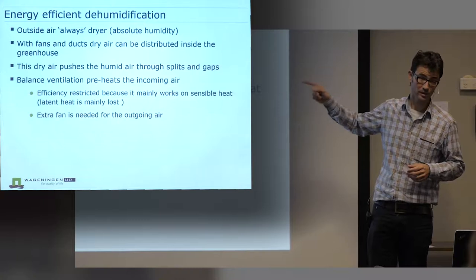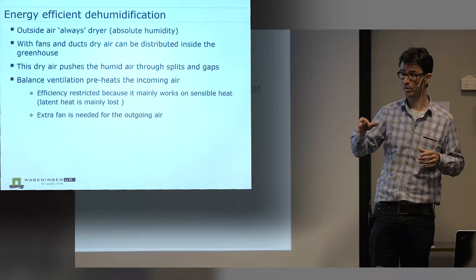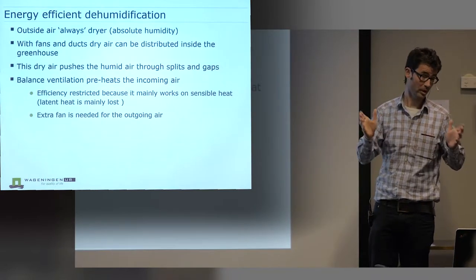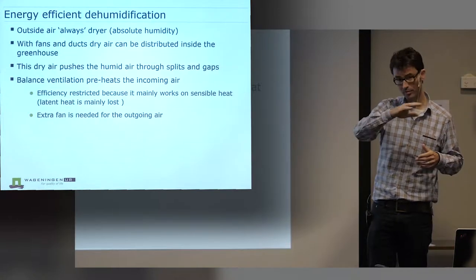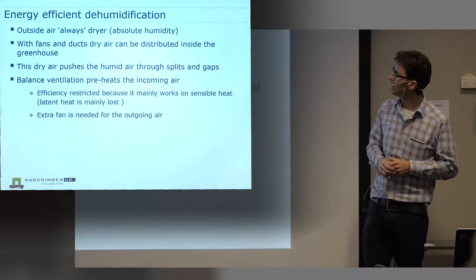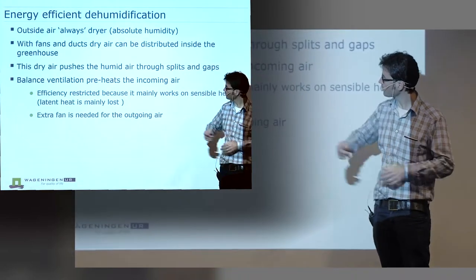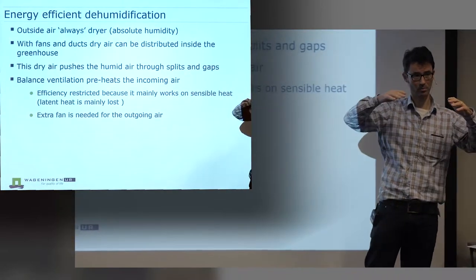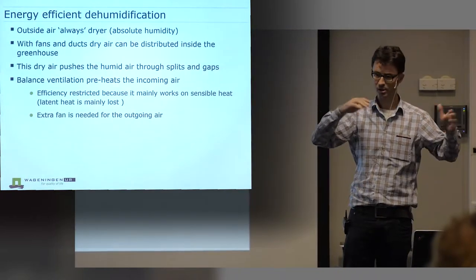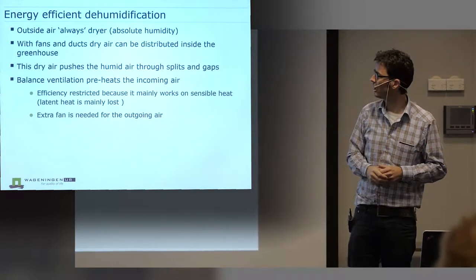Well, and then with fans and ducts, you can distribute this outside air evenly in your greenhouse. And that has a major advantage compared to the classical system, since you bring in this cold air, which you can also warm up, evenly in the greenhouse, so you don't get these cold spots and warm spots. You bring in this cold air, or if you warm it up, warm air, and it pushes out basically the humid air because you get an overpressure in your greenhouse, but there's always a sufficient amount of leaks in your greenhouse to get rid of this humid air.